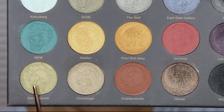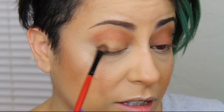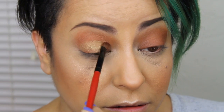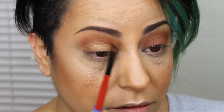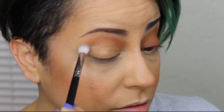And then next we're gonna go over the brown on the lid only with the color Douche Punk. And I'm just gonna apply that with a fluffy shadow brush. Again, we're just gonna take this on the lid. And then eventually we're gonna blend it out into the crease slightly, but for the most part, just on the lid. And then I'll go in with the Morphe M443 crease brush, and we'll use that to blend that color up and out.